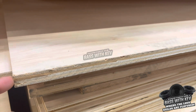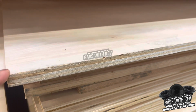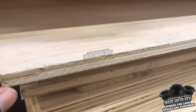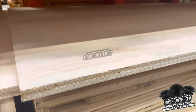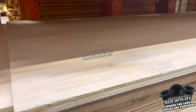I see Grandpa do a lot of builds on Instagram and on Facebook. He gets like some 13 ply or something. It looks real fancy. I guess it's staying real good. I'm sure Bobby Gately and a whole lot of other builders use real high quality Baltic birch, whatever birch. I don't know. But y'all know what I'm talking about.